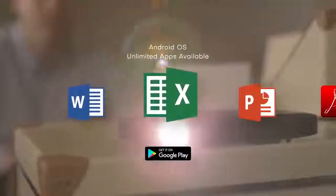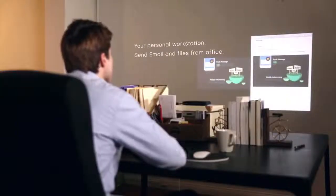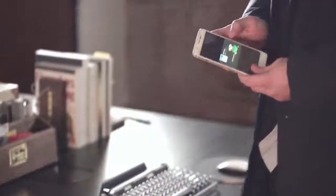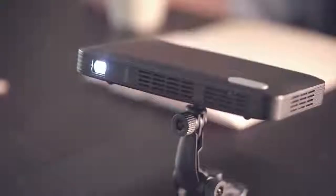With Funtasee's Android operating system, you can download your favorite apps like Microsoft Word through Google Play. With the integrated Bluetooth, connect directly to a keyboard and mouse. Convert the projector into a personal workstation. Send emails and files from the office. Deliver presentations. Even mirror your phone screen, all with one device. Fuel your inspiration from the comfort of your surroundings.